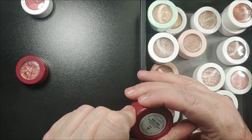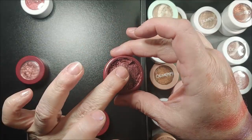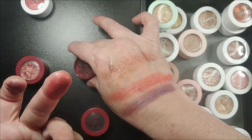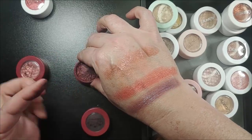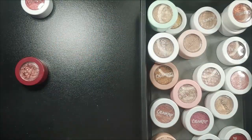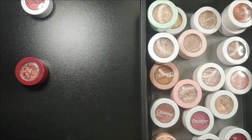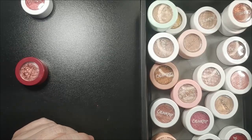And also, this is called Wine Down. This one has been repressed like a billion times. Oh, it's getting a little dry. Oh, you know what? Yep, that's dried out. That is all dried out. I am so bummed about that. Those are my oldest ones.